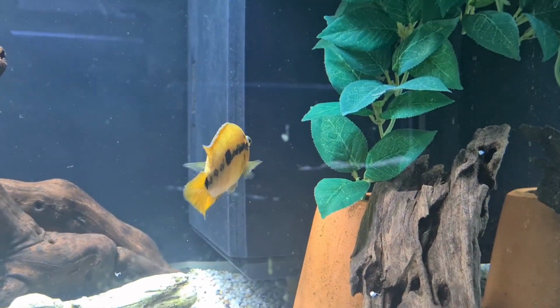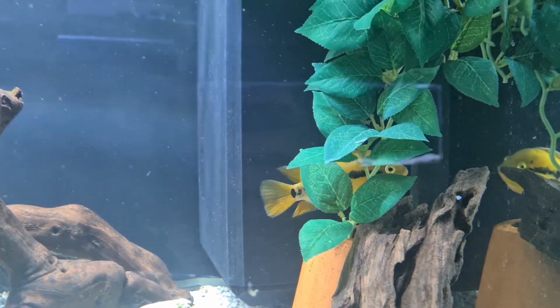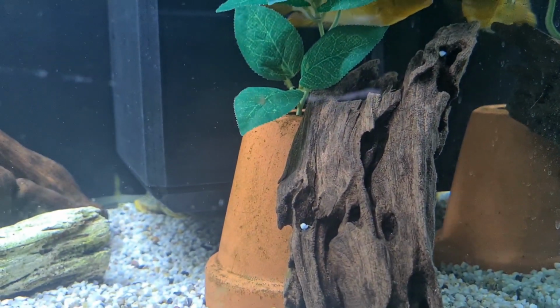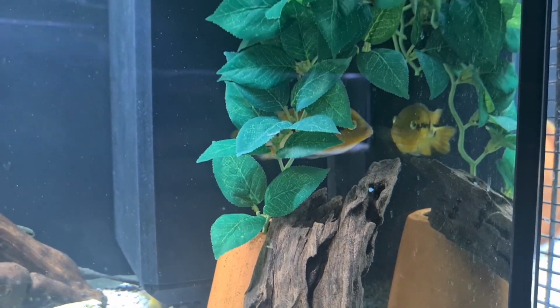I'm sorry about the glare guys, but I've literally just picked the camera up and I'm going to walk you through some of the stuff that's happened this week. So they look fantastic. See that pot? There's a hole in the top of that pot and that's where they're spawning. So they've literally only spawned in the last day.